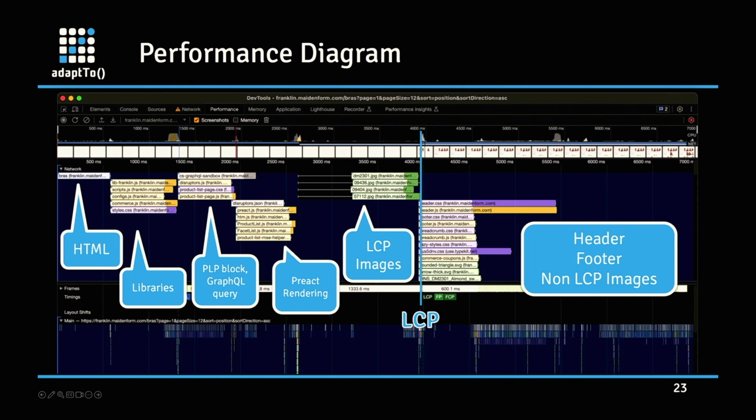Let me add some annotations so you can see how the different parts in the diagram correspond to the earlier slides. There are typically a number of problems you can look out for. Make sure that all the resources which are required for the LCP are not blocked by long loading chains or that they don't take too long to load. For example, you should avoid using very large images or videos. At the same time, you can also see all the resources that are loaded before the LCP but might not be required. So you can then try to delay those further.